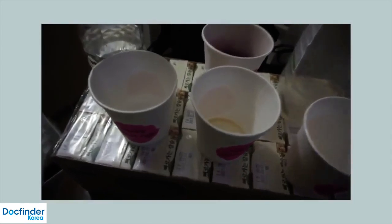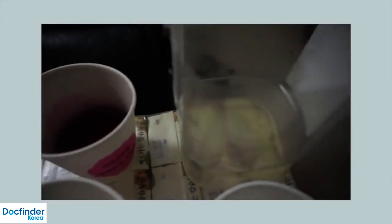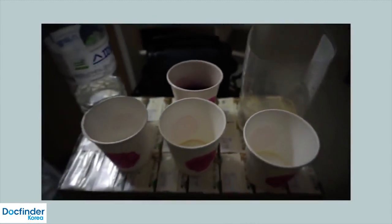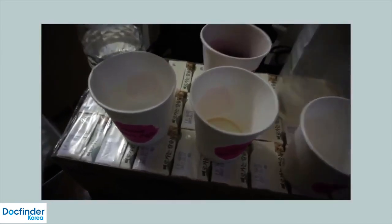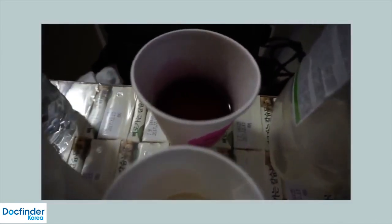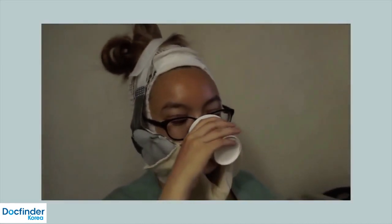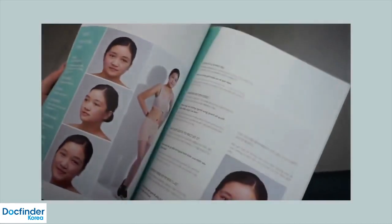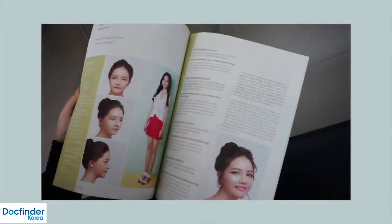So this is the little setup that I made for myself next to my bed, so I wouldn't have to get up as often because doing so was extremely painful. Now I want to explain what gargling solution is, which is this right here, because that's something you'll most likely have to deal with if you're getting any kind of surgery that involves having to get stitches inside your mouth.